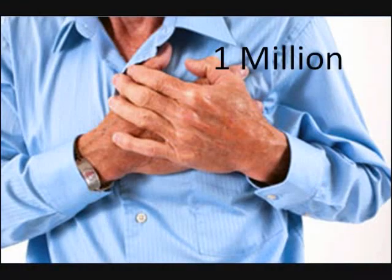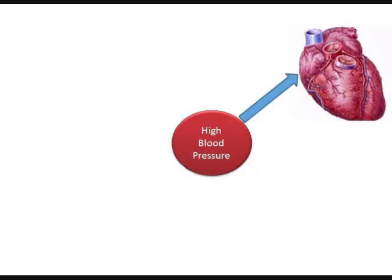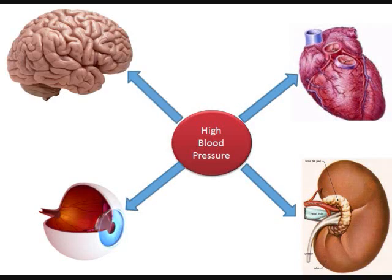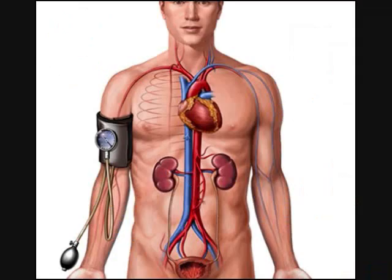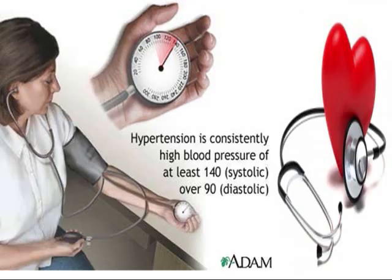Each year, over 1 million people suffer from heart failure, costing the healthcare system $40 billion annually. Hypertension has been shown to lead to heart failure as well as other systemic problems in the kidneys, eyes, and brain. In the heart, high blood pressure causes the heart to hypertrophy and eventually rupture the cardiac wall. Effective monitoring of blood pressure is essential for providing preventative care for congestive heart failure.